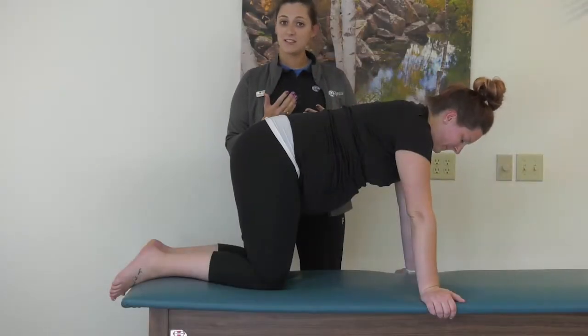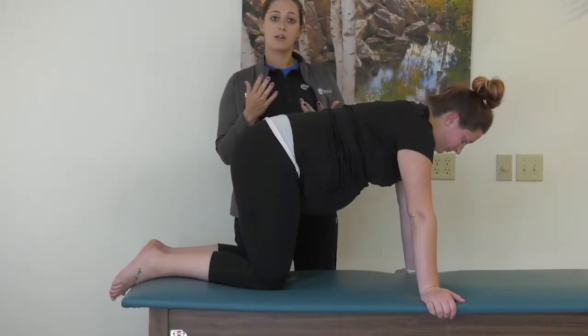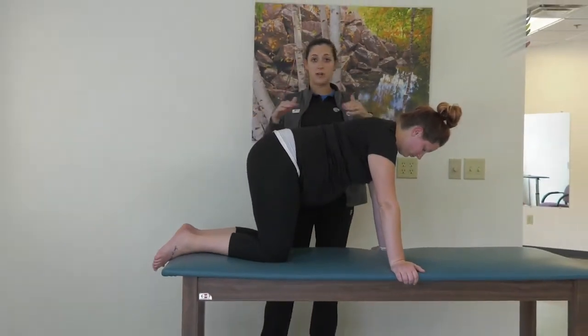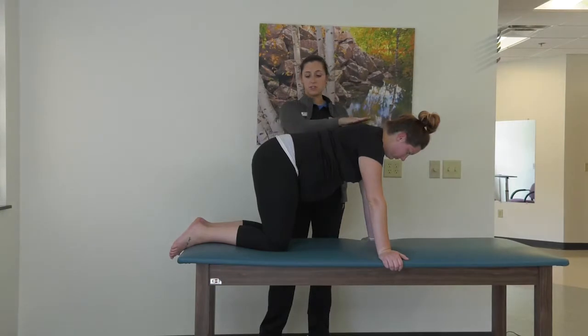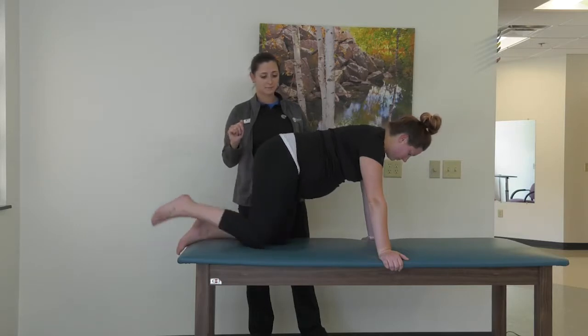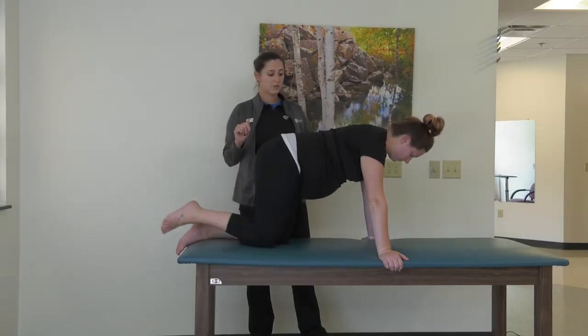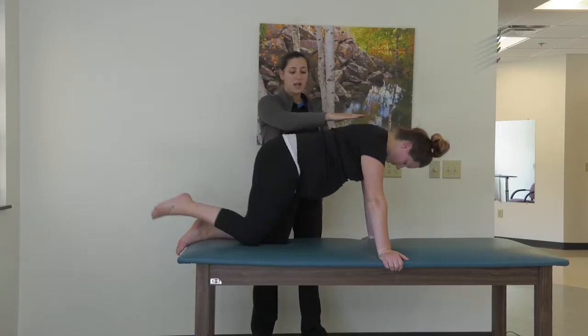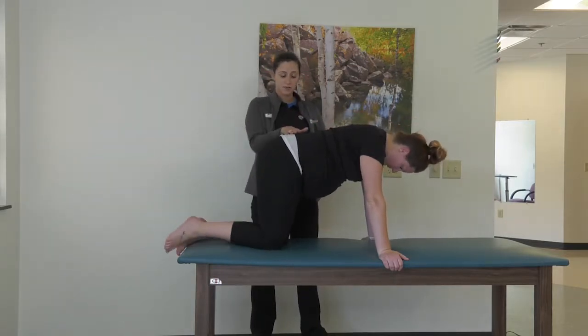The next exercise is called a donkey kick. This is again working on glute strengthening and glute muscles. Ange is going to be in that quadruped or hands and knees position. She's going to try and keep level spine, so neutral pelvis, as she kicks one leg back. Good, and down. Again, as you're doing this, make sure to keep that spine nice and level, that pelvis straight.